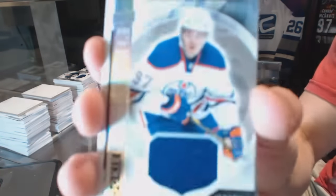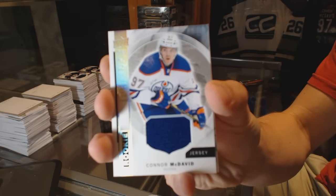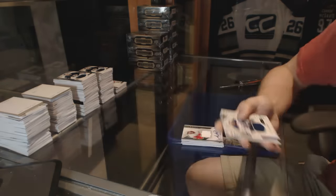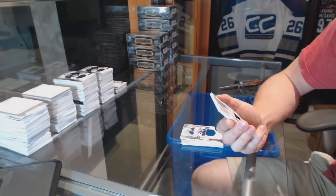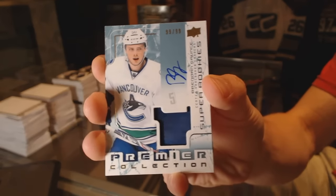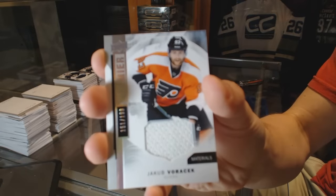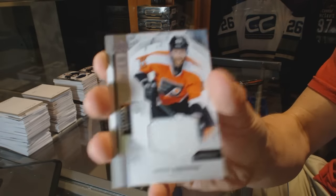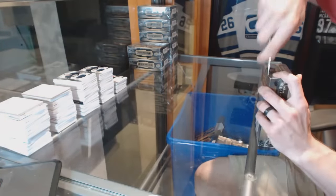We've got a rookie jersey of Connor McDavid. We've got an 03-04 tribute rookie patch auto, number 99 of 99, Brendan Gaunce. And a base jersey number to 199, Jakub Voracek. All right, 13.